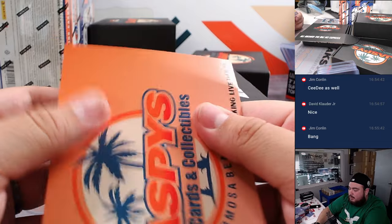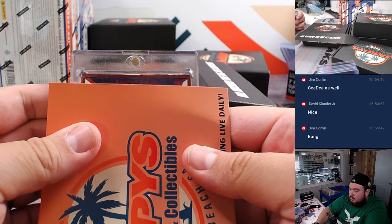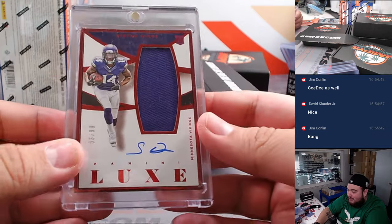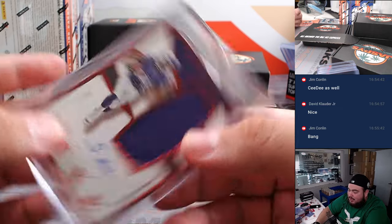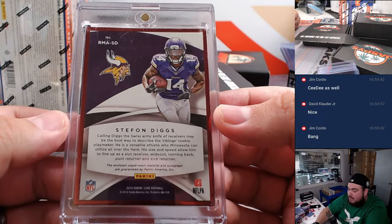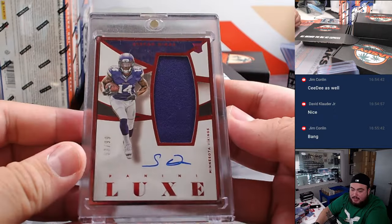Alright, third one, guys. How about a Stefon Diggs? Wow, I haven't seen one of these products in a long time. Back to 2015. 53 out of 99. Little Lux. Minnesota Vikings going to Michael Hickey.